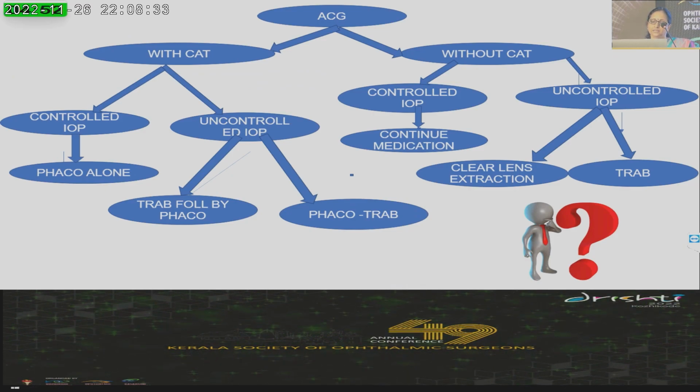Without cataract, with a controlled IOP, you can continue the medications. And with uncontrolled IOP, without cataract, again you can do a trab or a clear lens extraction. But in controlled IOP, if the patient is on maximum medications, it's always better to do a phaco-trab.